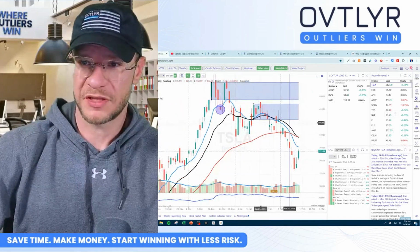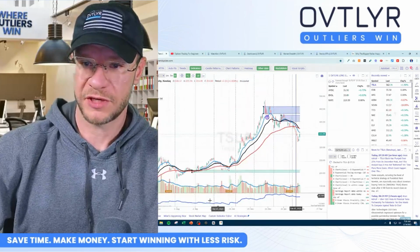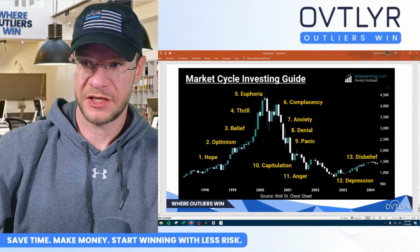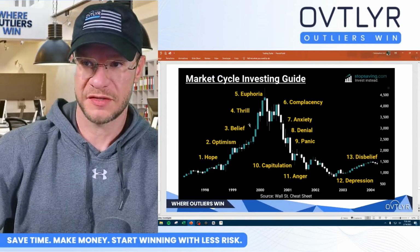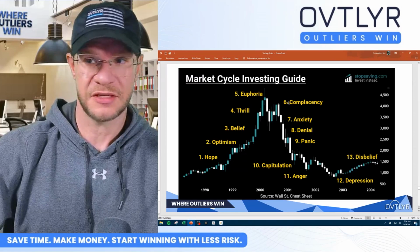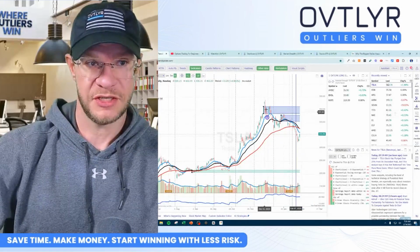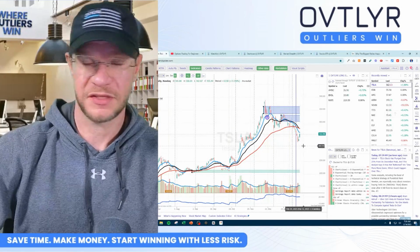I'm not saying go short this, but I'm saying this is a stage 4 downtrend starting right here. Stage 4 downtrend looks like this, right? This is stage 1 at the bottom where it's consolidating. Stage 2 is your uptrend. Stage 3 is where it's consolidating at the top. Stage 4 is where it starts going down. I mean, you've got your stage 1, stage 2, stage 3. This is the beginning of stage 4 right here.